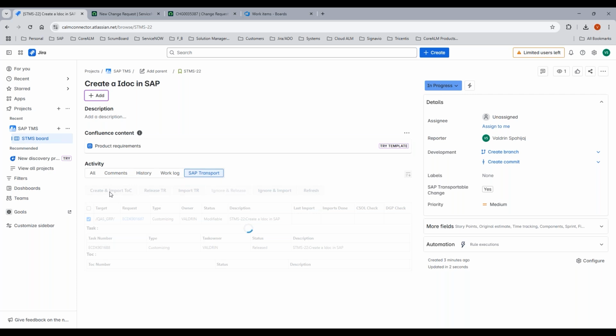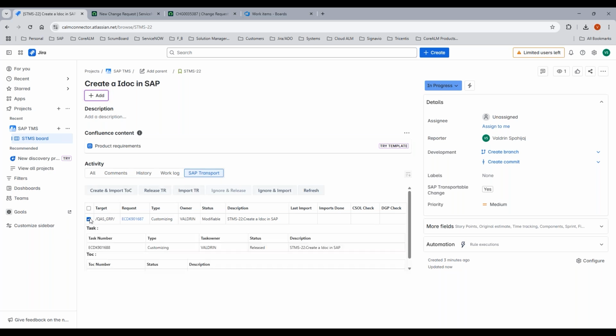And obviously, this is going to take a few minutes, because it's going to create the TOC, and then it's also going to import the TOC into my next target environment, which is my ECQ environment in this case. Now, at the bottom in here, it's going to show you the TOC that was created. Especially because TOCs have a different number, let's say a TOC number. In this case, it'll show you the TOC number in there, and that it was imported within, for example, your QA environment.